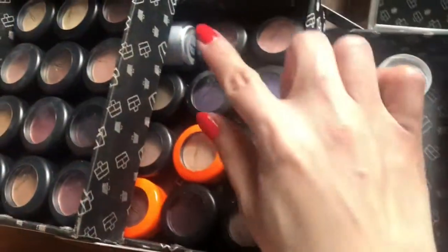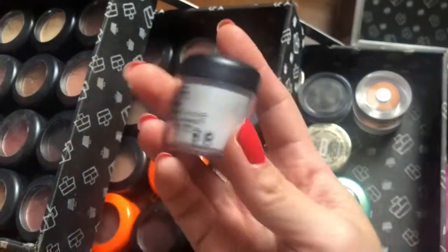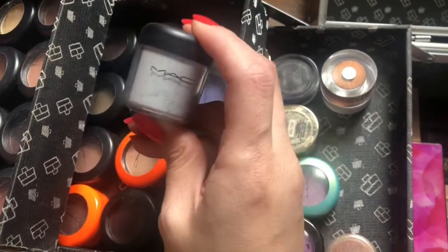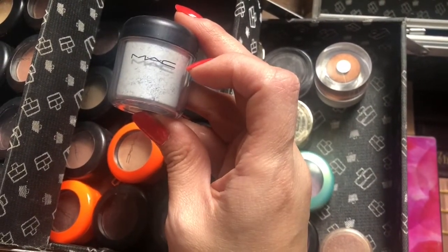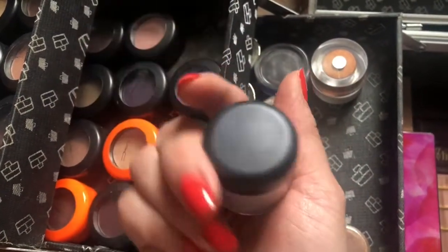Okay, I'm gonna pull this huge pigment. It's huge. I mean, what in the world? But yeah, this is Larkabout, and this one is a really pretty iridescent purple shade. I used to use this back in the day as a brow bone highlight, but I remember pulling this in during some Shop My Stash last year and being in love with it. So we're gonna pull that one in.